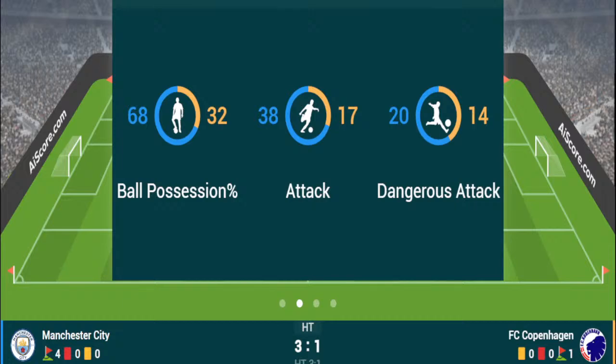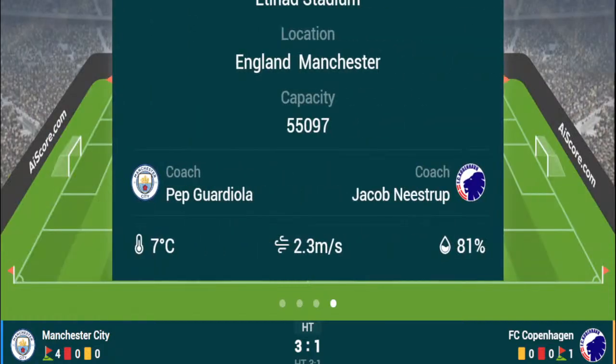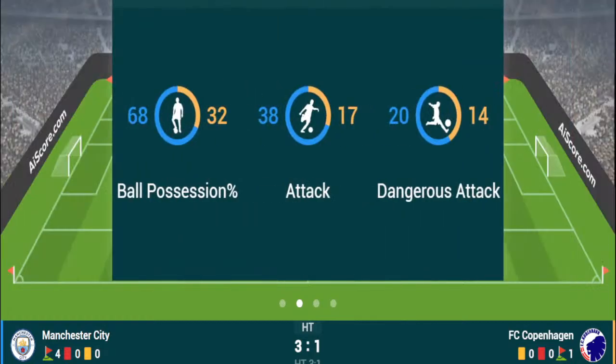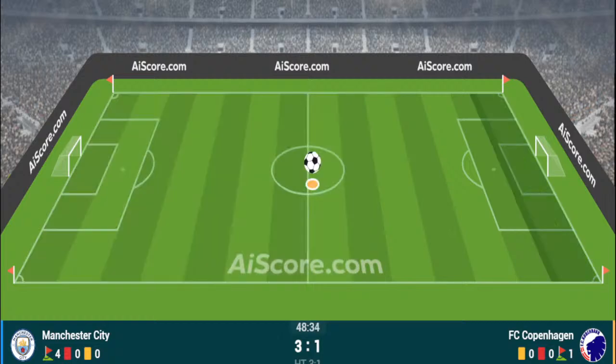intercepted well by Copenhagen. Floated now to the backside for the visitors with McKenna. McKenna now on to Diggs. Diggs just back to McKenna. No pressure from Manchester City. Changes for Copenhagen, none. It's Clem's on the ball. Move down the right side, Copenhagen.